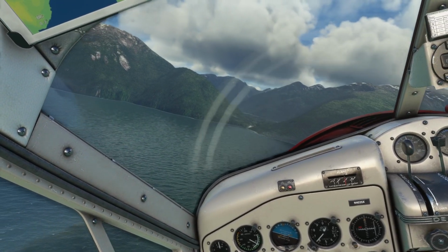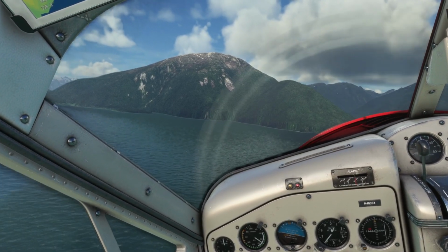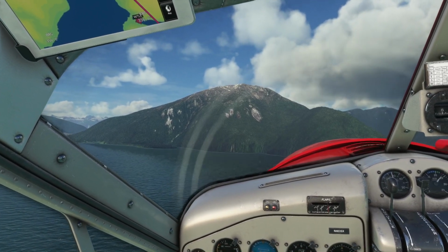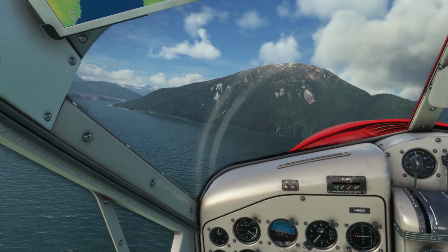Okay. Set up for our first approach. We'll see how this feels. There's a little inlet, and we'll basically run along. This is our base leg, and then we'll turn for final once we're kind of level with that inlet off the coast, and we should be good.